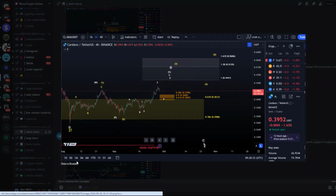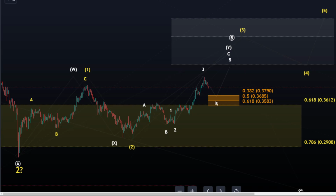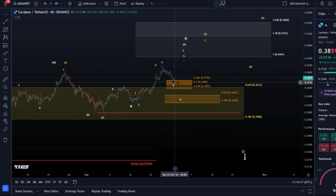So here, we were just starting that wave 4 pullback. I tried to give you a heads up there, and I think that was just in time. So we started that wave 4 pullback. It is, to be honest, just a small, shallow pullback, and the 35.8 cent level so far did hold. Actually, if we go to the live chart again, you can see that there has been a reaction to the 50% retracement level at 36.8 cents.